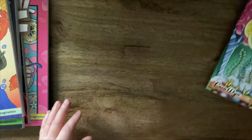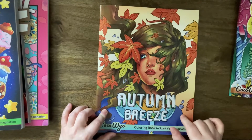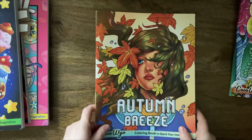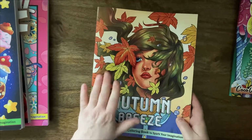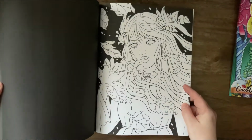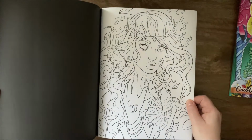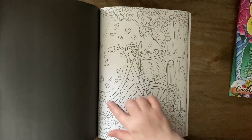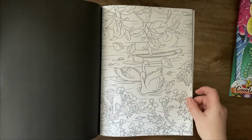That was one of the first in April they released. Then it was Autumn Breeze, and this is a fantastic book. I think if you have seen my previous video, you know that I love Midnight Spring, which I feel is kind of similar. So there is a great variety of different images in here. You've got some portraits, which are quite cool, like this. Some of them have black background, some of them not so much. You've got scenes, like in here, for example, quite autumny, with leaves flying around. Another lovely scene.